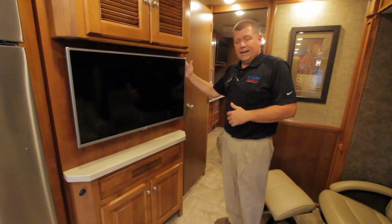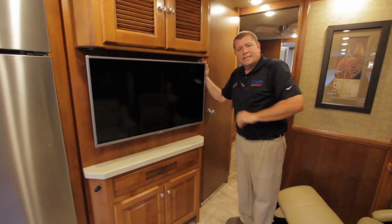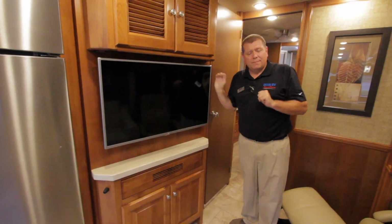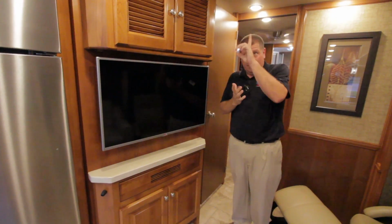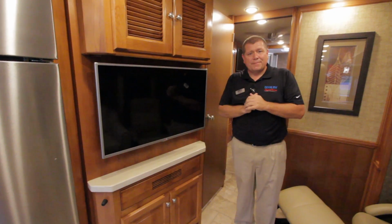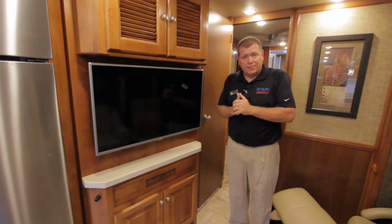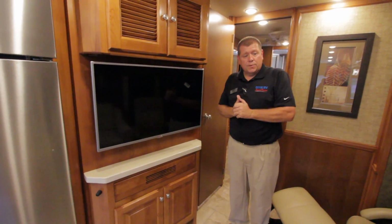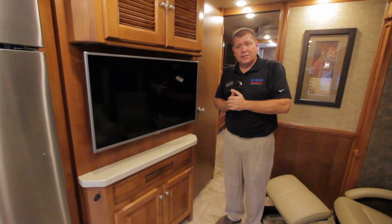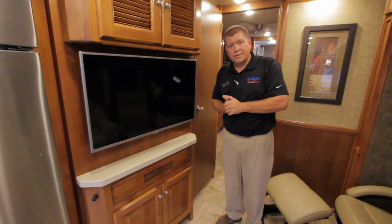Now this is one thing I want to touch on real quick. The wonderful thing about this TV being located right here is the fact that you have an in-motion satellite dish on this motorhome right here. This TV is not covered up by a slide when you're traveling down the road. So if you have guests with you, while you're driving down the road, they can buckle up while they're sitting down, and they can watch television while you're driving down the road, and it's not interfering with the driver whatsoever.